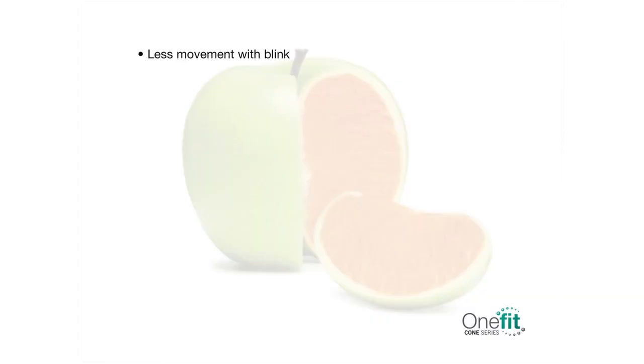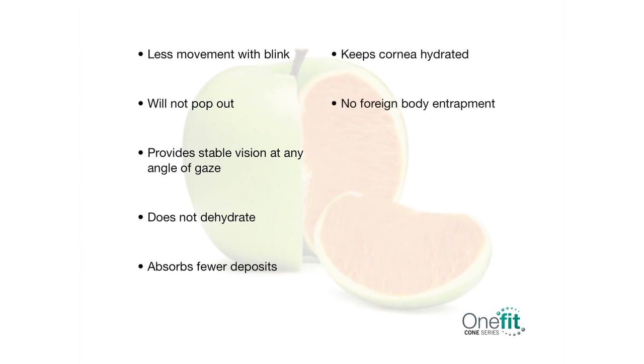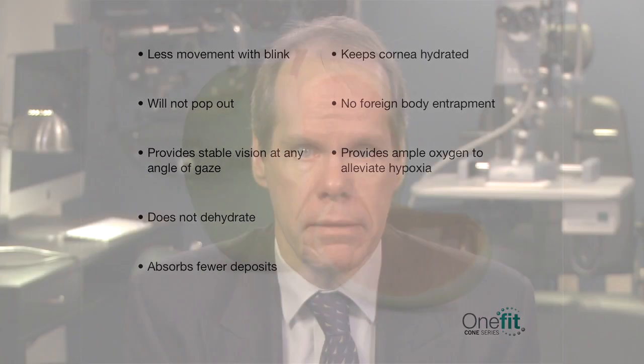Contrary to smaller irregular cornea gas-perm designs, the lens does not move as much with blink and will not pop out, providing stable vision at any angle of gaze. When fit and cared for properly, the lens does not dehydrate, absorbs fewer deposits than a soft lens, keeps the cornea hydrated during all wearing hours, does not allow for foreign body entrapment, and provides ample oxygen to alleviate hypoxia.